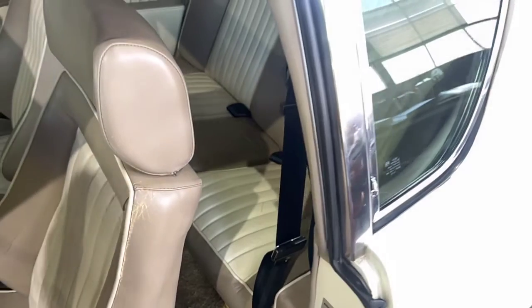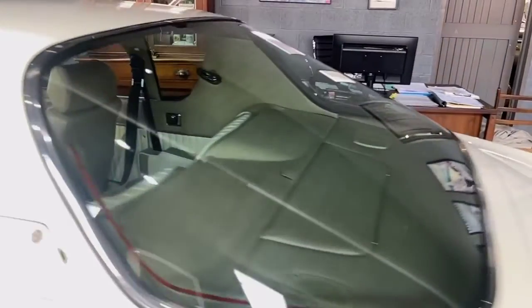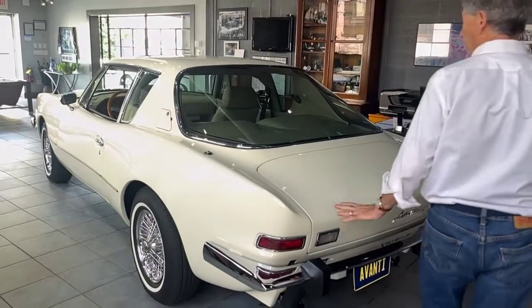I am in no way an Avanti expert. I have always admired these cars. I love the styling of them. But I'm open to all the Avanti people out there commenting on this car and giving me their thoughts on the car. Driving the car, we do a driving video.